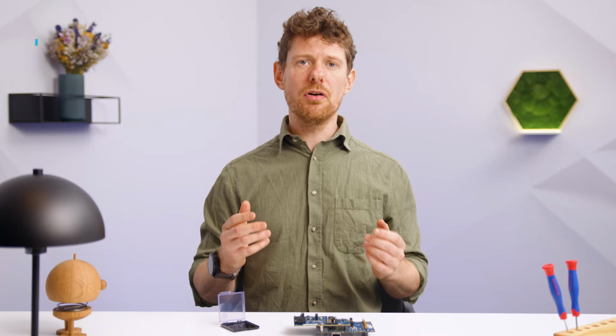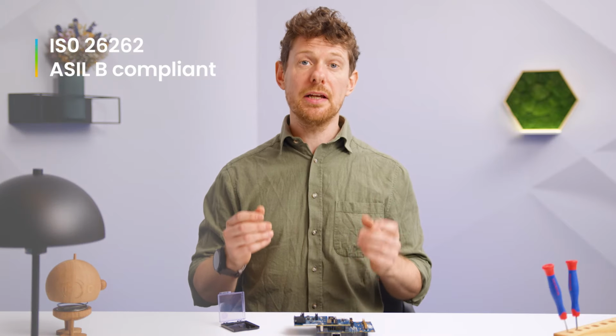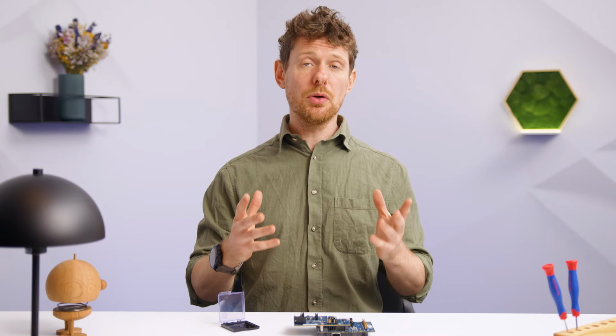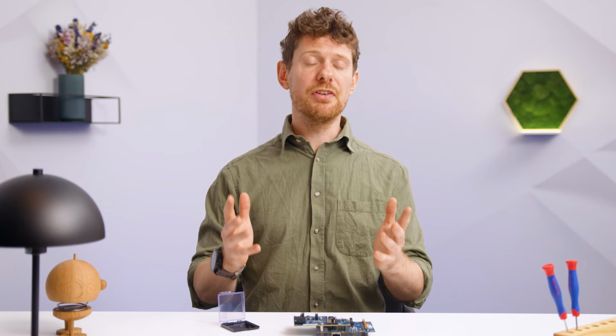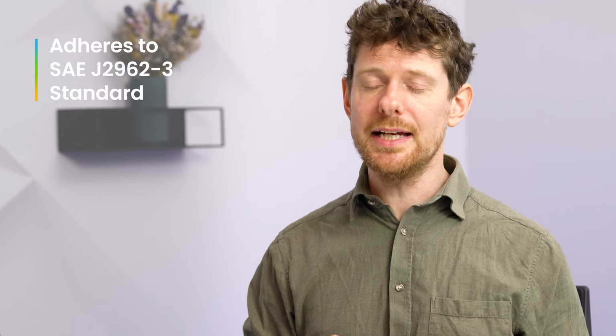NXP's TJA1104 is an ISO 26262 ASIL-B compliant PHY device that fulfills the automotive industry's stringent safety requirements. It's also compliant to the Open Alliance TC1 and TC10, meaning the device supports interoperability, wake-up functionality, and the advanced PHY features. The device also adheres to the SAE J2962-3 and covers the ESD and EMC specification.